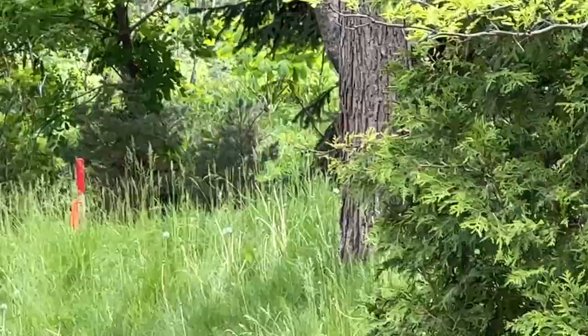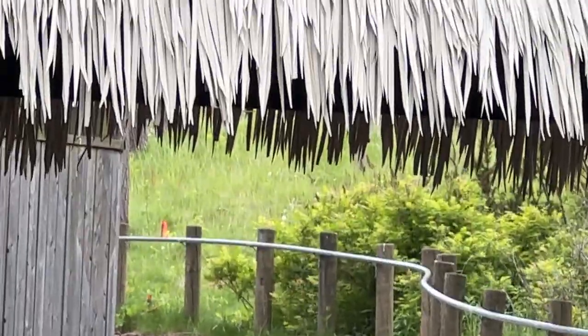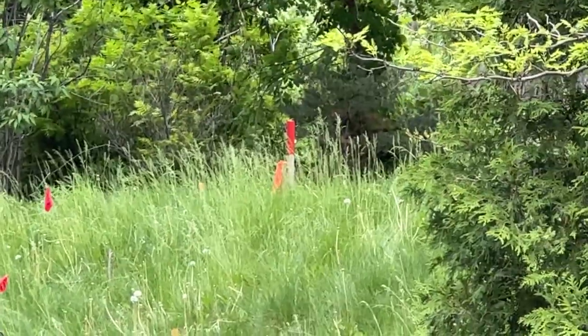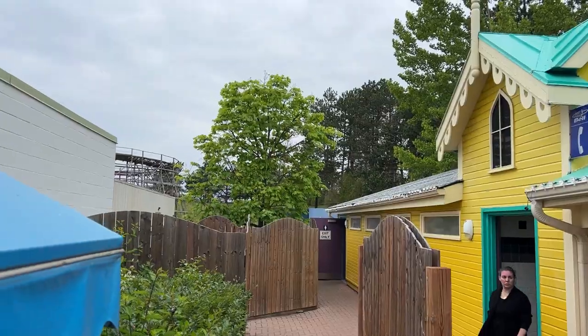There is definitely something big coming because the markings also extend all the way over to Ghoster Coaster, and then they have some trees marked there. There's some electrical work arriving next to Action Theater as well. So it's a big project that we can tell so far.